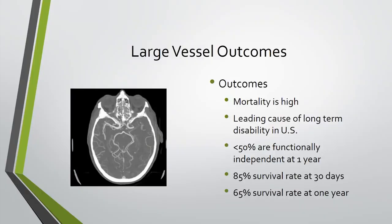Large vessel outcomes are not very good. The mortality for these is high. It's the leading cause of long-term disability. Less than 50% of these people are functional at 1 year, whereas before it was 97%. They have a 15% mortality rate in that first 30 days, and they've only got a 65% survival rate at 1 year. So that's why large vessel has become such a focus.